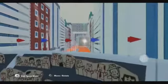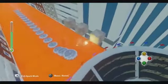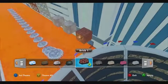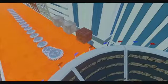When switching to Spark Mode, the game doesn't do the top-down placement check, which means you should still be in the same location you were in before, and you can easily continue building in the same area. So there you go. Good luck on your toy boxes.